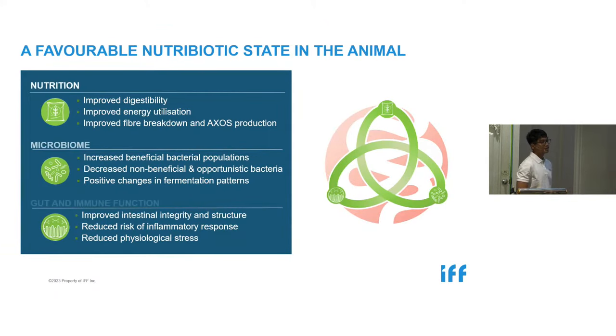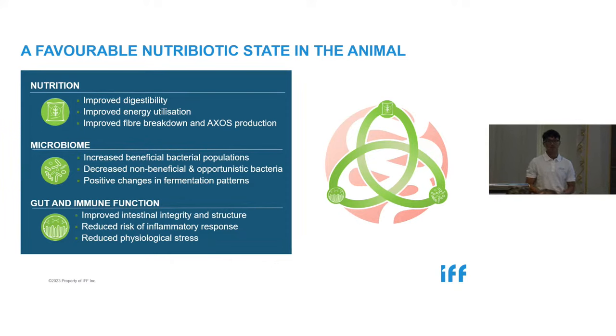So that is the thing that we don't want to have, because it will impact on less efficiency in the live production cycle. That's why, to answer that kind of challenges, we need to have a strategy to shift from the unfavorable nutribiotic state to the favorable nutribiotic state. So nutribiosis is actually the interactions between nutrition, microbiome, and also gut and immune function. From the nutrition side, right, we are very concerned with improving the digestibility and also improving the energy utilization. So we try to remove or eliminate as much as possible the undigested nutrients or anti-nutritional factor. On the microbiome side, we are focusing on increasing the beneficial bacterial populations. At the same time, we try to decrease non-beneficial and opportunistic bacteria. Those two will impact as well on the intestinal integrity and structure.